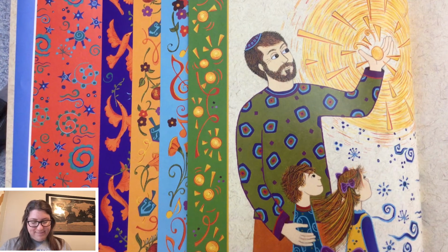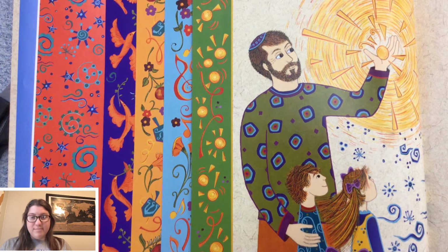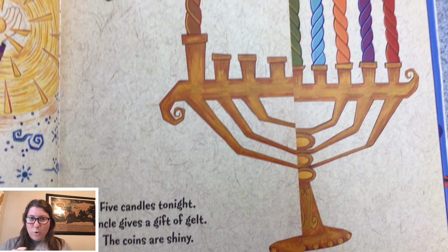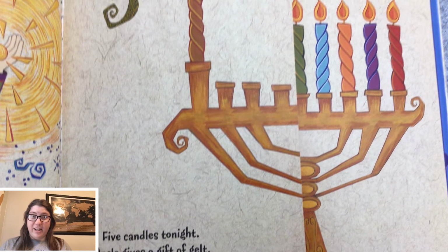5 candles tonight. Uncle gives a gift of gelt. The coins are shiny. Gelt are little coins. They're actually candies that look like coins, so they're fun to have, and they're fun to eat.